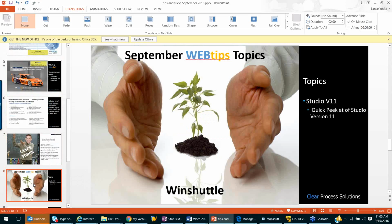So let's go ahead and get started with what we're going to be looking at today within the September WEBtips topics. We're not going to do any tips or tricks for the existing products, but we are going to take a look at Studio version 11. The first version, 11.0, that's out there right now is available for those that are using Connect. If you're one of the companies using Central, or what they've rebranded as the governance module, you're not able to use this tool yet until 11.1. But I do want to give you a sneak peek, if you're not using it already, of what Studio 11 looks like from a developer's perspective.